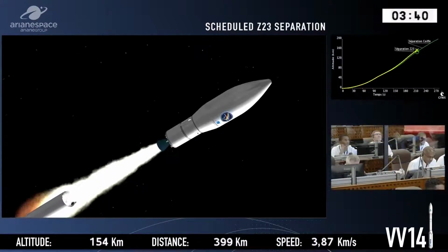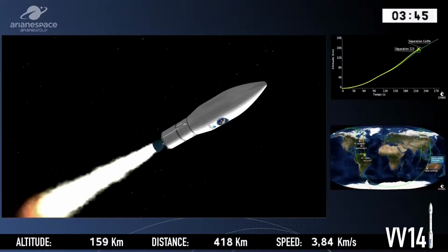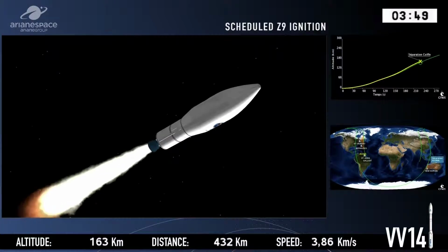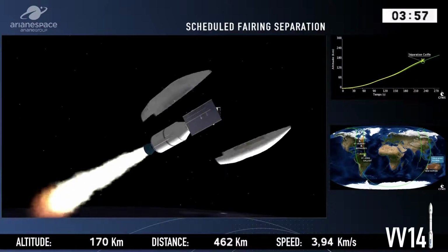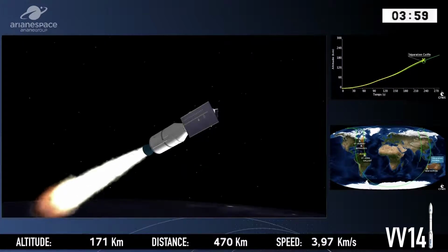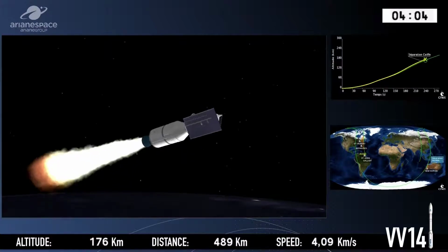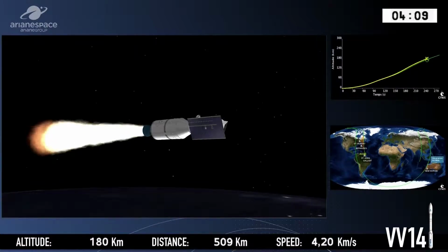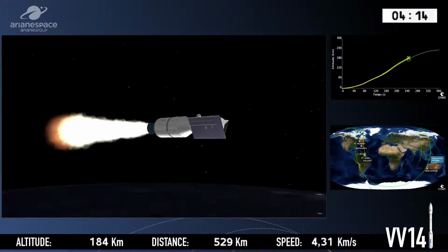Separation Z23. On the right, the speed, and now confirmation of the separation of the Z23 stage. It has burnt its fuel, we don't need it anymore. Ignition Z9. And we have a confirmation of the separation of the fairing. Z9 is now switched on, and the propulsion, he says, is nominal. The fairing has been jettisoned, so we don't need the fairing anymore.